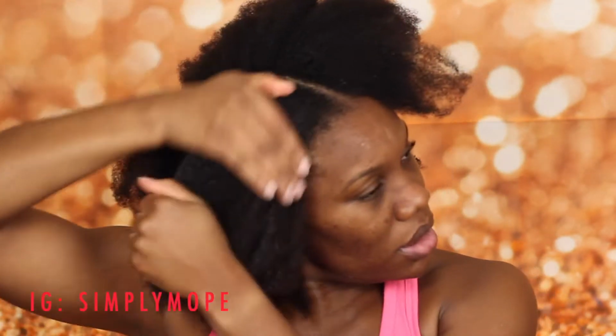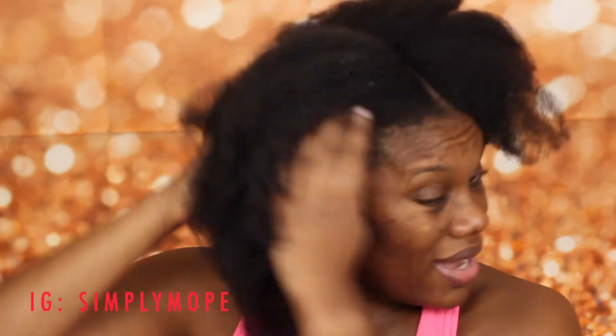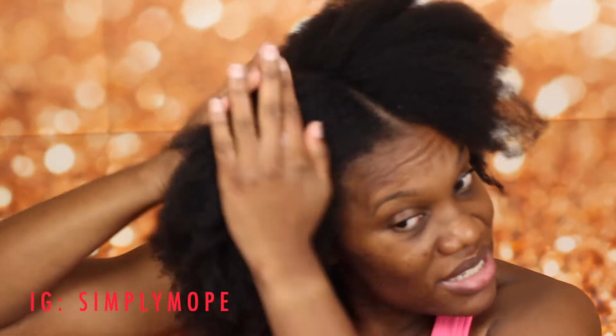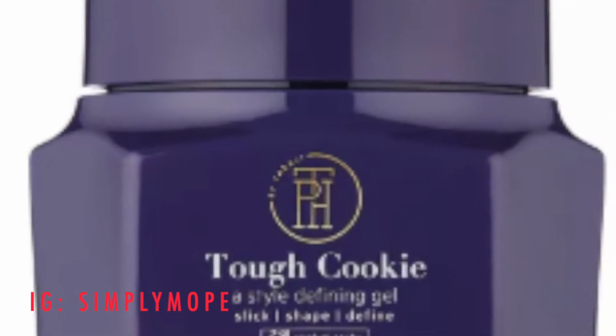If y'all can smell what I'm smelling right now, bruh, it's just too much fragrance. I've done the best that I could with this product. I really have. Y'all can see. I'm not going in anymore with this because this is gonna take me all day, and I don't have all day. So it is nice as far as the feel of it, like I said. But I'm gonna go straight in with the Tough Cookie styling gel.